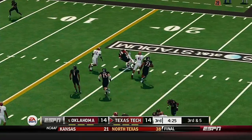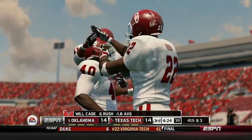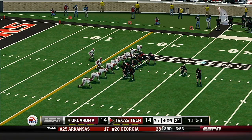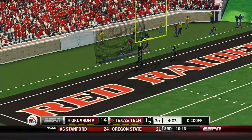He scrambles. And down he goes around the 19-yard line. That's good for a gain of 2 yards. Fourth down. They'll line it up for the field goal. Texas Tech could take the lead with this field goal. The kick is up, and he's got it.